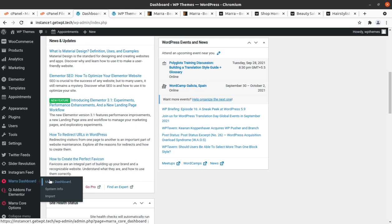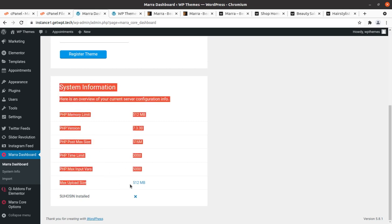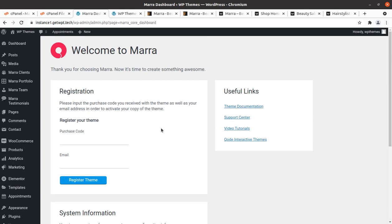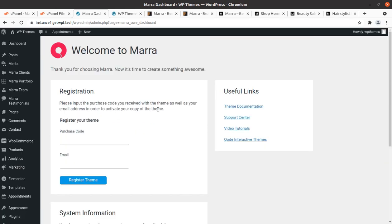So we will see all the information. Let us go to the Marra dashboard itself to check whether all things are fine or not. Okay, so this is the system information. This is a very important screen. In fact, you have to be very clear about your hosting and hosting parameters. This is the information that is available for our hosting plan. And this screen is asking for the purchase code, and since it is a demo installation, I cannot put in the purchase code here, and it is just being installed on a subdomain.